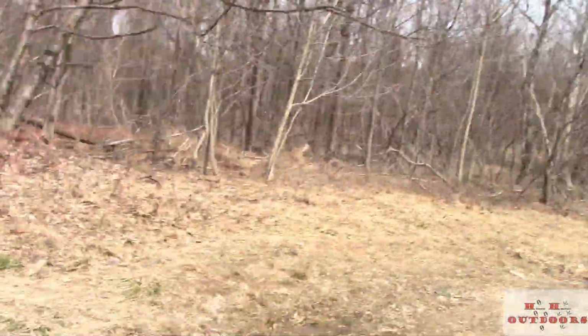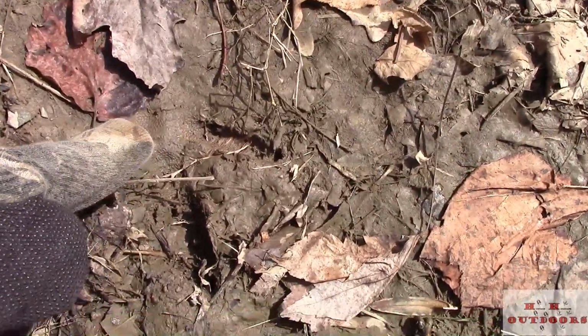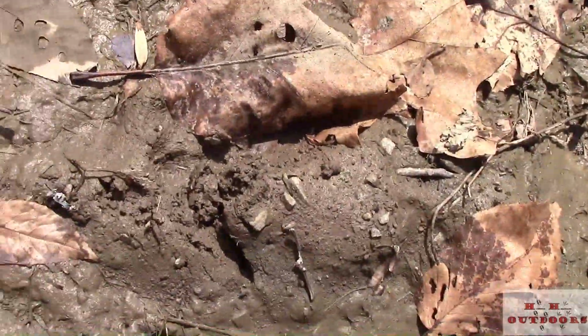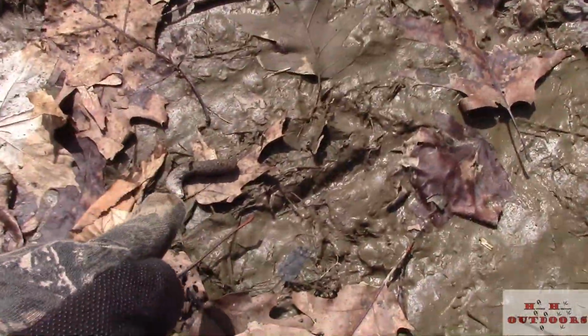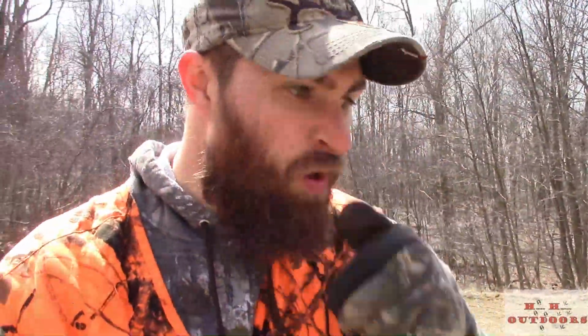Well, I actually did find some turkey tracks right in this mud like I was hoping to do. They're not super fresh. Right there. Turkey tracks. This one's actually, you can see, looks like a pretty big turkey. Here's some turkey droppings. So, that's definitely a good sign. That means there's turkey at this spot also, which I kind of figured it would be.